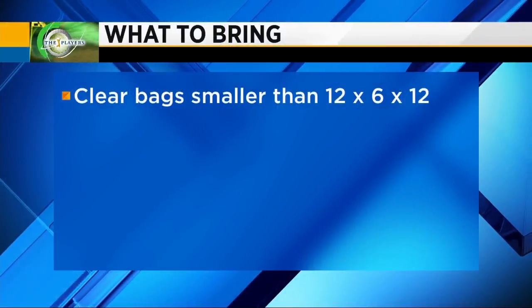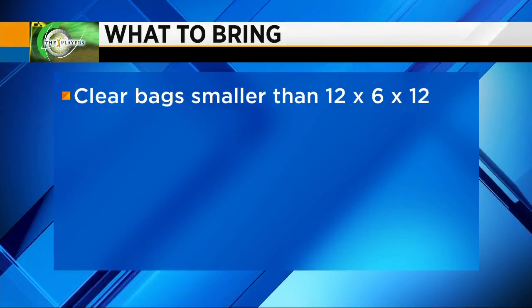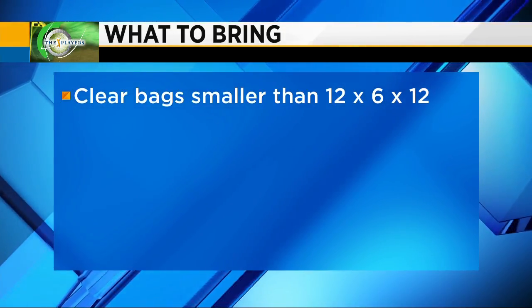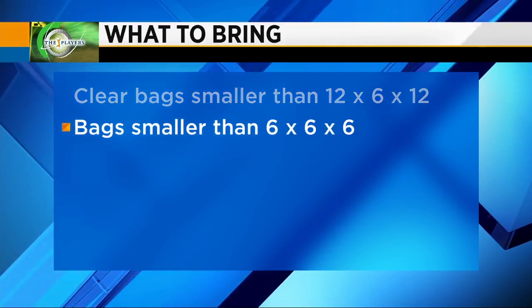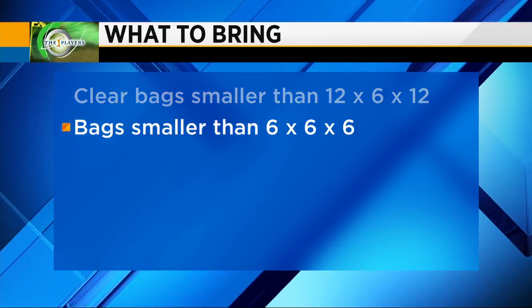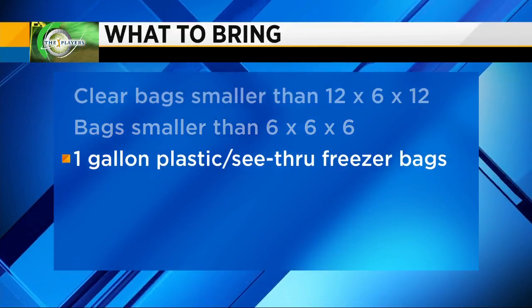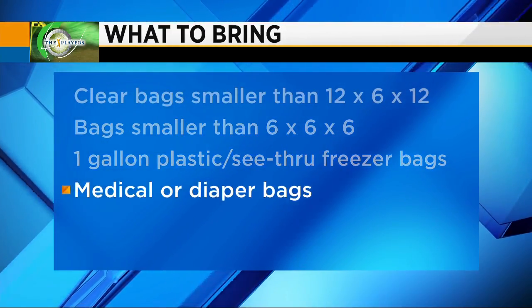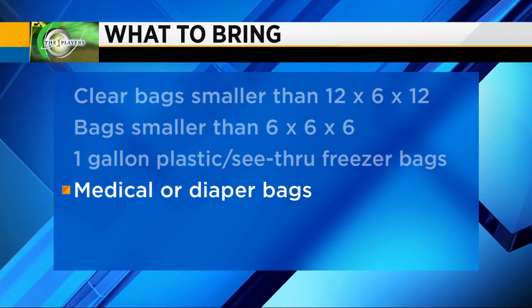You can bring in a clear bag, but it has to be smaller or the size of 12 by 6 by 12. Bags smaller than 6 by 6 by 6 can come in. You can also bring in a 1 gallon plastic freezer bag. Of course, medical bags and also diaper bags, they are allowed no matter what size they are.